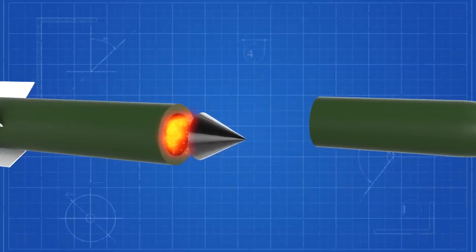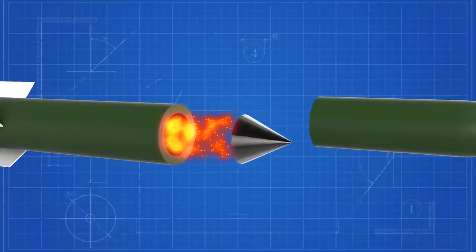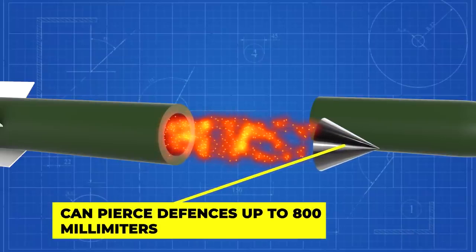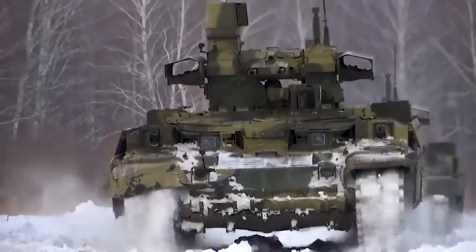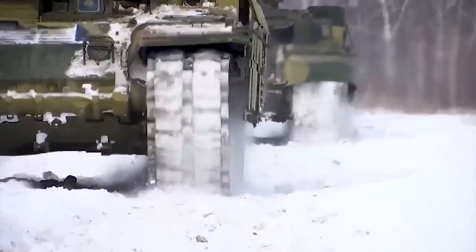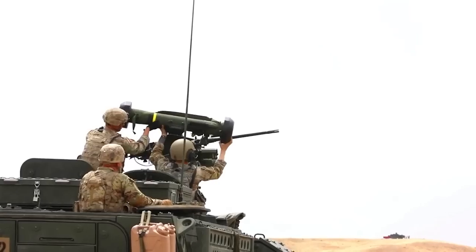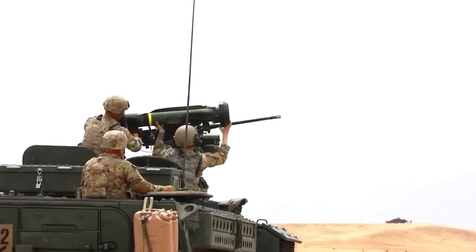Upon detonation, the explosive blasts the metal into a narrow, high-speed projectile capable of piercing even the heaviest defenses up to 800 mm. The tandem warhead design is therefore highly effective against almost any modern armor, including reactive armor and composite armor, which are designed specifically to protect against ATGMs.